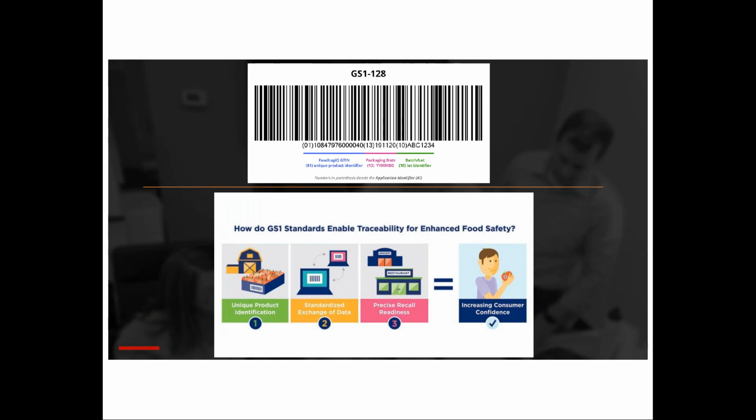Again, that goes back to that exchange of data, making it very simplistic, no matter what ERP system you're using. And then if, Lord willing, there's a recall that has to happen, this gives you the opportunity to be much more proactive instead of reactive, because you can trace right through it and find it. And then at the end of the day, what we're trying to get at is consumer confidence.